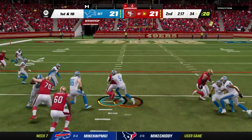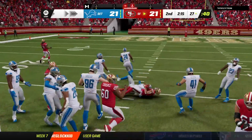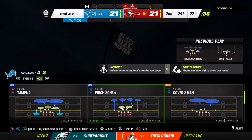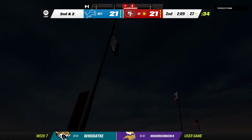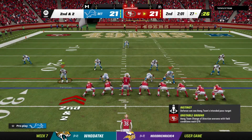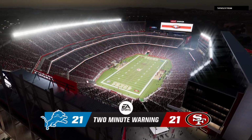First down, here's Mitchell. This will be a gain of about 8 to the 27-yard line. That's a strong pickup right there on first down. And as this drive goes on, we're seeing an offensive line and running game imposing its will. Second quarter, 2 minutes to go.